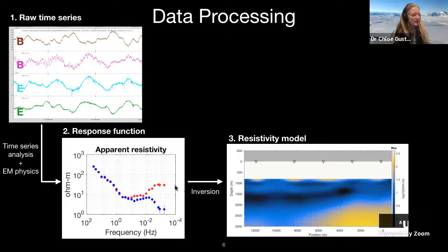But the really big step here is taking our response functions for each station, so each one of these triangles, and then doing a geophysical inversion, so converting these into some sort of 2D cross-section of the Earth's resistivity. And really, we can start to say some things about groundwater when we look at an image like this based on the colors, which are resistivity.